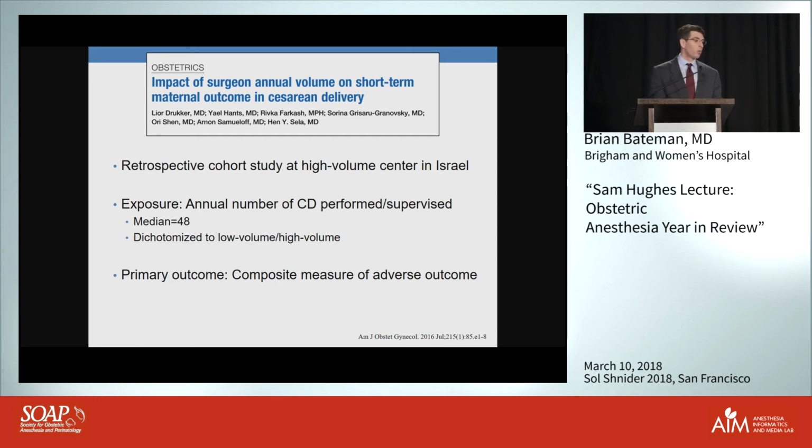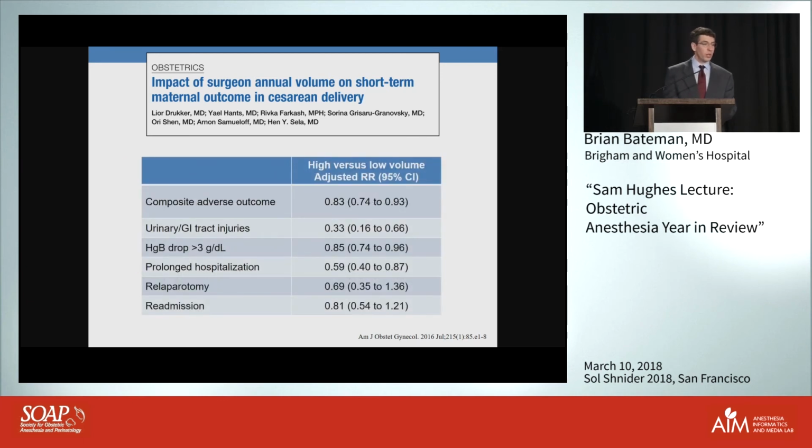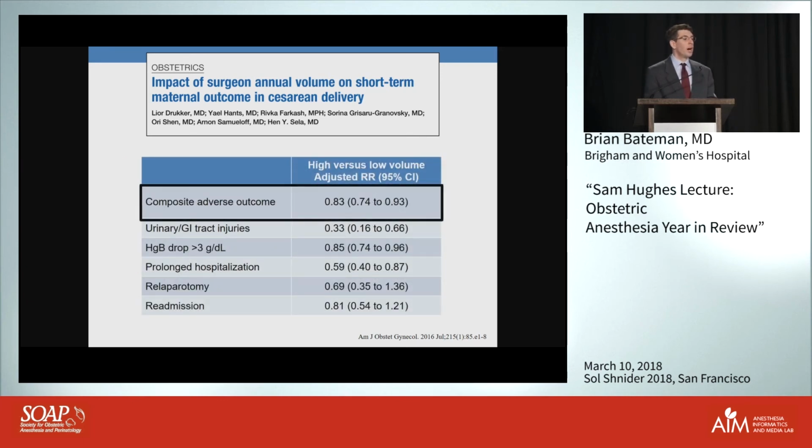So a low-volume group where they did less than 48 cesarean deliveries each year, and a high-volume group where they did 48 or more. And the primary outcome was a composite measure of adverse outcomes that could plausibly be related to surgical skill. So here are the results. Having a cesarean delivery performed by a high-volume surgeon was associated with a 17% reduction in the primary outcome, this composite adverse outcome.